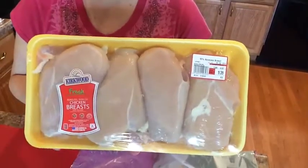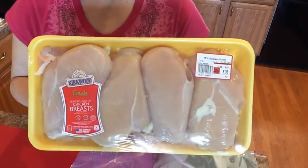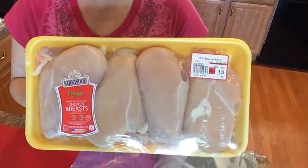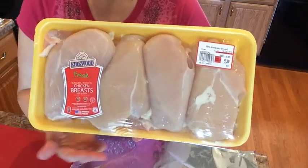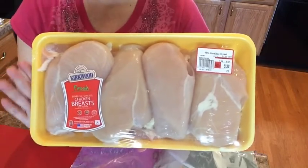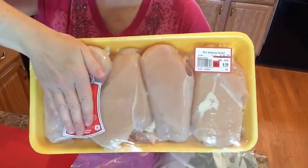I just wanted to show you one of the giant packages of chicken that I got at Aldi yesterday. They had them on special for $1.69 a pound. Every week they have one or two of their meat products for a very special low price, and this was this week's special. You can see there are 4 breasts in this package. This is a 5-pound package. So that means each breast is over a pound, which is, I mean, look how big these things are.